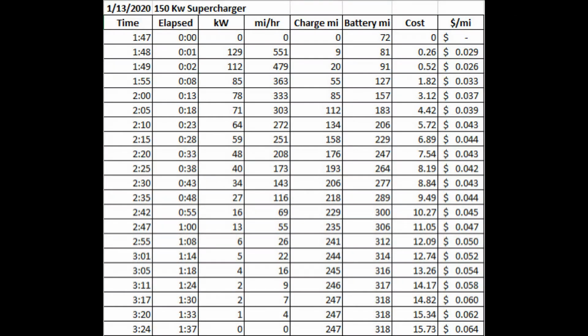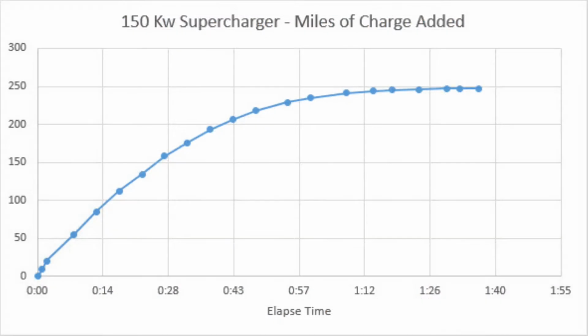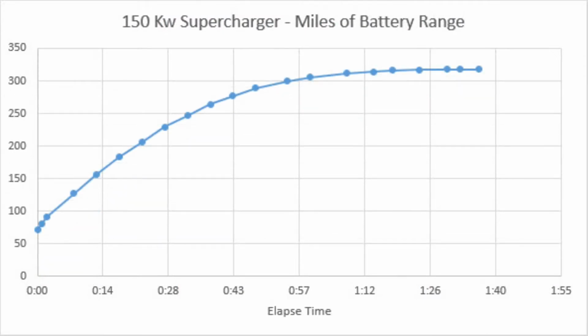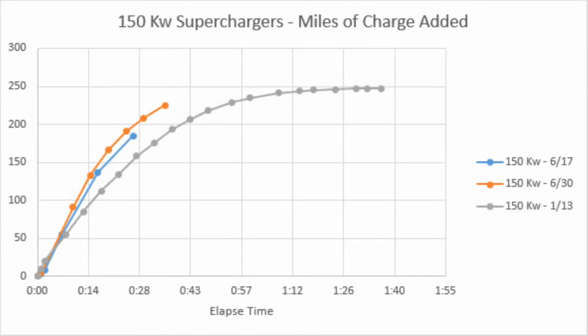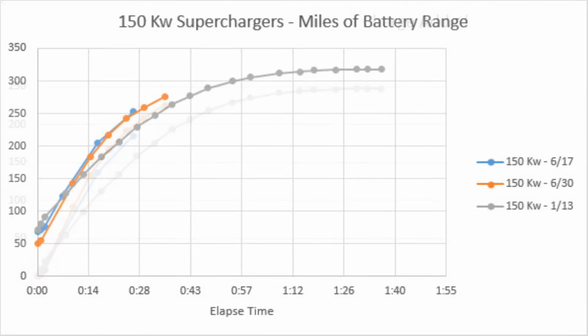Here are the results, lots of data, and in the graph you'll see how it really doesn't add much in the last 30 minutes or 40 minutes. And compared to others, it starts out pretty similar, but it is actually the worst charging. I don't know what was wrong with this 150 supercharger.